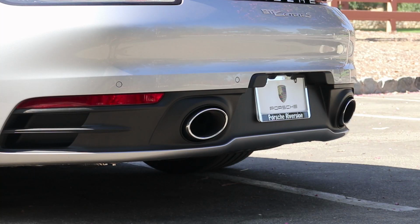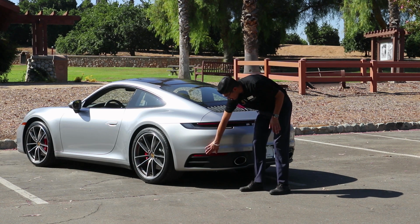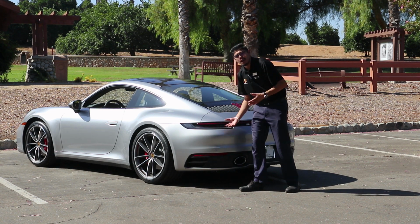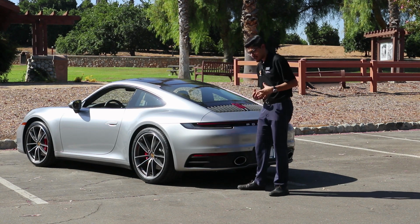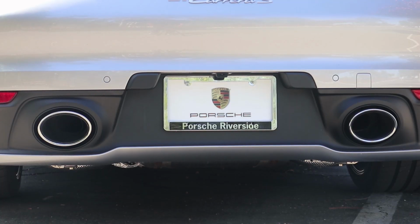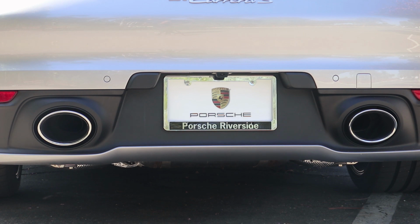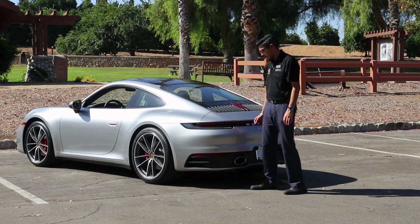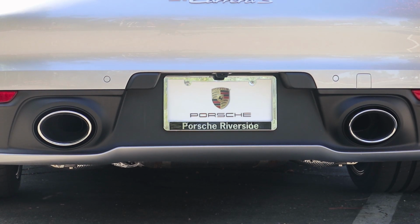This is extra cooling for the turbochargers. You have your deflectors here, and then your sport exhaust system. Now, contrary to most brands, sport exhaust for us means you get one single tailpipe on each side instead of the two. If you don't get the sport exhaust system, which is standard, you do get the two tailpipes here, which look very nice.